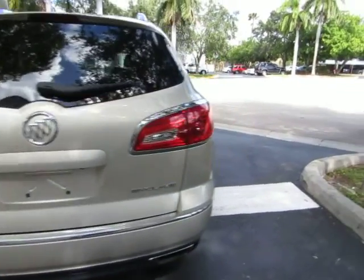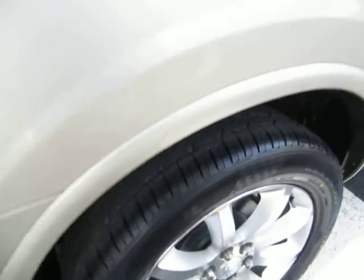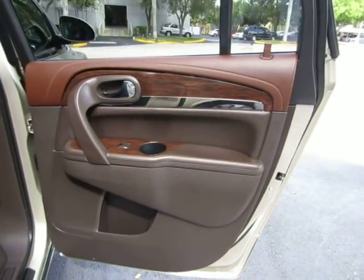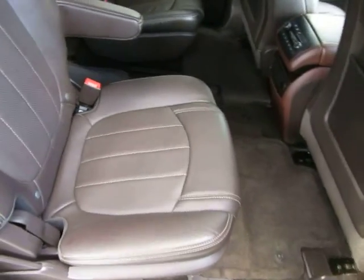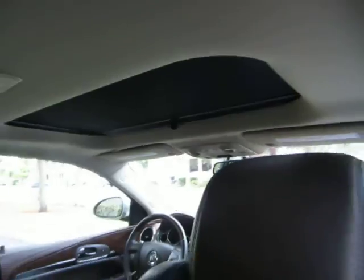Alright, let's come around to the passenger side. Again, 4 brand new tires just installed. It's hard to see from here, but they're brand new. They all have maybe a mile or 2 back and forth to the tire shop. Right rear door panel. Give you another look at the interior here from a different angle. Very nice. The rear sky view and the moonroof in the front.